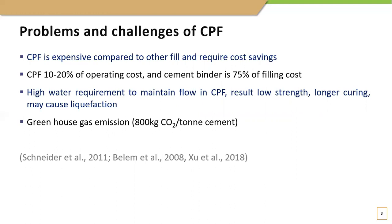And because the paste fill has to travel a longer distance, there is a high water requirement, or high water issues. In turn, the more water and less cement, it is basically prone to liquefaction. So any seismic event or a blast vibration can liquefy the paste fill.